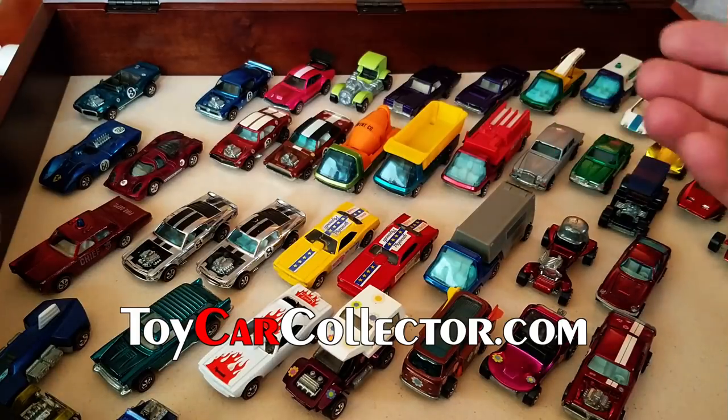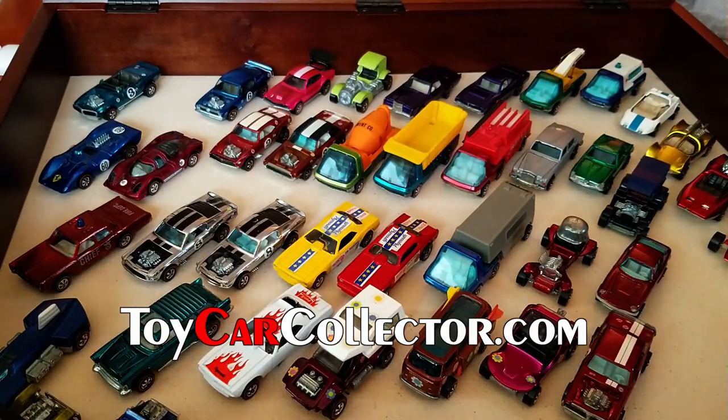Actually, you know, I should do a video about Tomicas because I have Tomicas, but I don't have any for sale, but they are so cool.